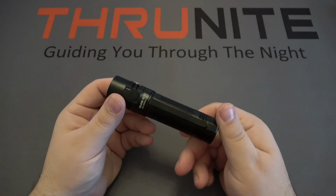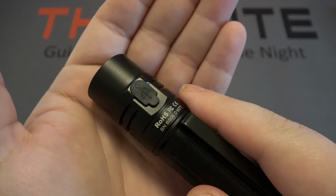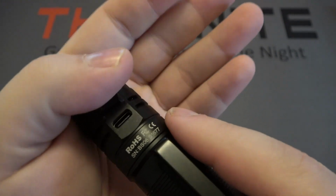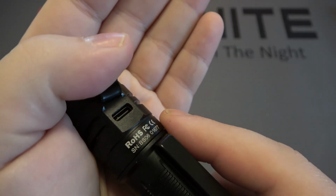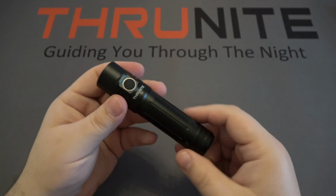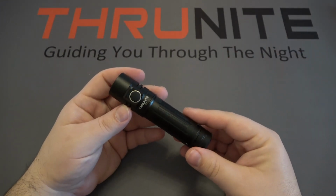It is really straightforward. We have a charging port on the back, all right, rubber cover, very standard. I'm going to pop this off. You can see that we have a USB Type-C connection, which is nice because that is the newer technology for faster charging. Very straightforward light, fantastic option. That is the ThruNite T3.